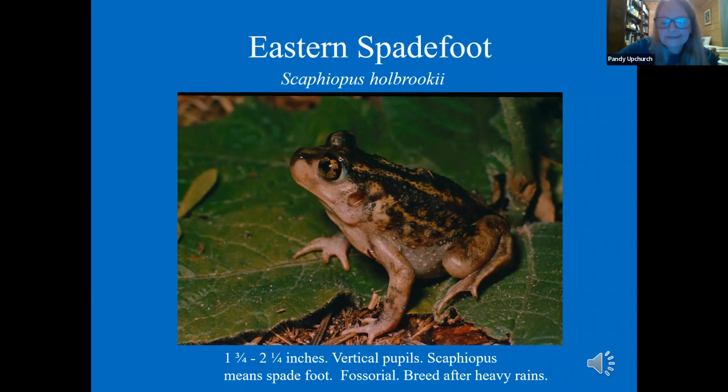These guys are fossorial. They spend most of their time underneath the ground. But then when those heavy rains come, they come up. They breed really fast, what's called explosive breeders, and they have a special adaptation in that their eggs develop fast and their larvae develop fast because they breed in only temporary pools of water that are the result of heavy rainfall. So they've got a really interesting life strategy.